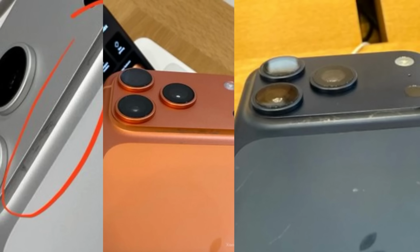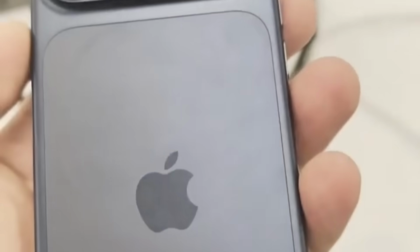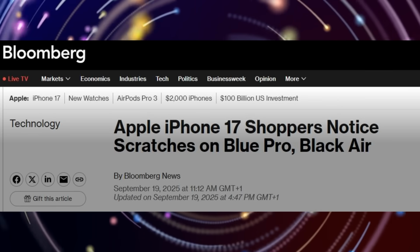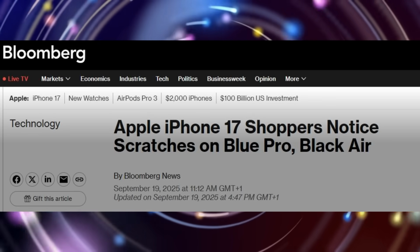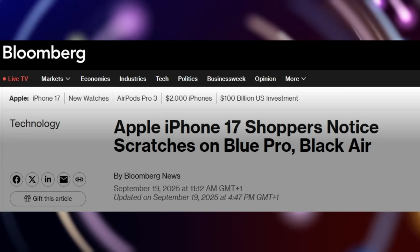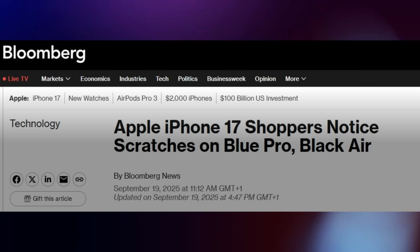Photos and videos of the scratched-up in-store demo iPhone 17 Pro devices swiftly went online, and some X owners are now uploading photos of their own scratched phones, but we can't authenticate these posts. As Bloomberg's Apple insider Mark Gurman reveals, the outlet experienced scratched-up iPhone 17 Pro units in person at numerous locations across the world, including Apple outlets in New York, Hong Kong, Shanghai, and London.